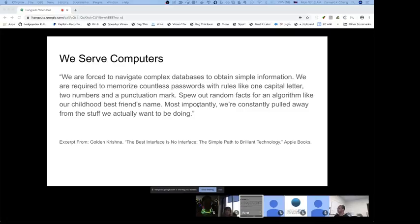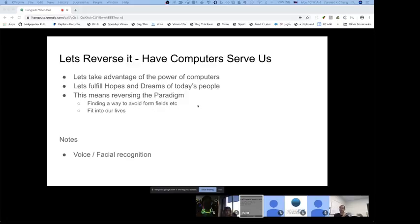We are forced to navigate complex databases to obtain simple information. We are required to memorize countless passwords with rules like one capital letter, two numbers, and a punctuation mark. Spew out random facts for an algorithm like our childhood best friend. Most importantly, we're constantly pulled away from the stuff we actually want to be doing. So we serve computers. The author says, let's reverse it.